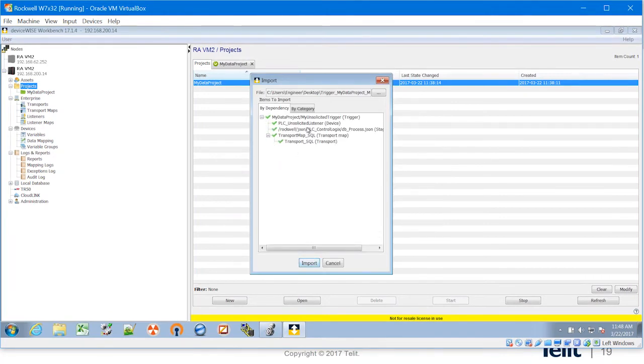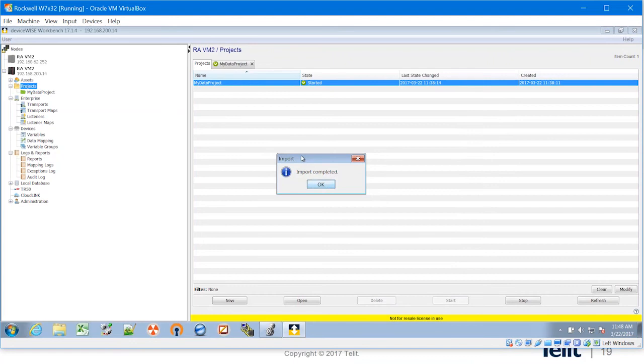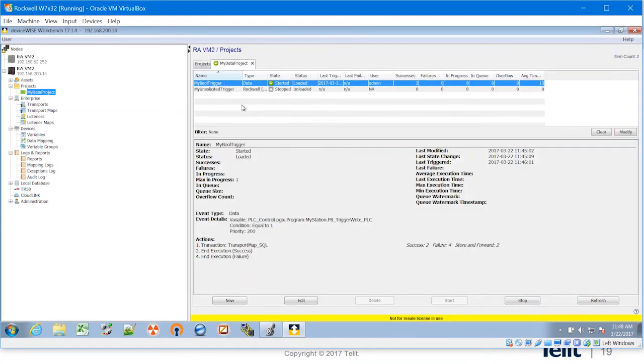And it's telling me I'm going to create this device, or this trigger. I'm going to add a device called PLC Unsolicited Listener. I'm going to reference a UDT or a data type from that PLC called DB process. And I'm going to look at a transport map SQL, and I'm going to create a transport map. So when I import that, it's done. If I go into my data project, I should see a second trigger.